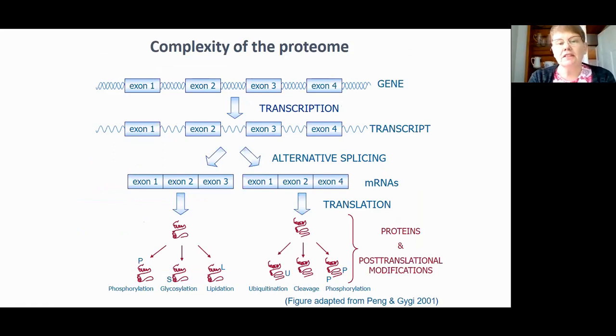Just as a reminder of the complexity of the proteome, it's highly dynamic and much more complex than the genome. It has been estimated that after alternative splicing, translation and post-translational modifications, we have more than 1 million different types of proteins in our bodies. So we really need to get snapshots of the proteome in a given time, in a given place to understand the full complexity of the proteome.